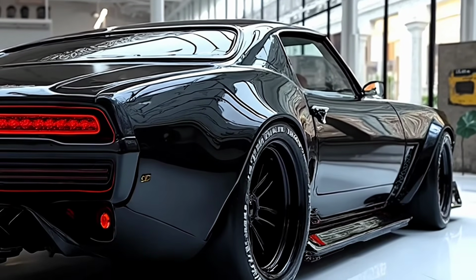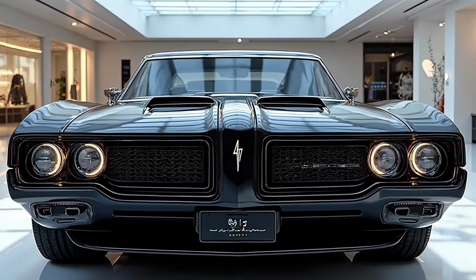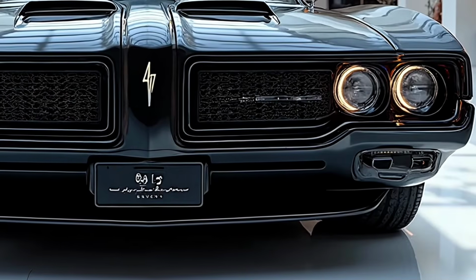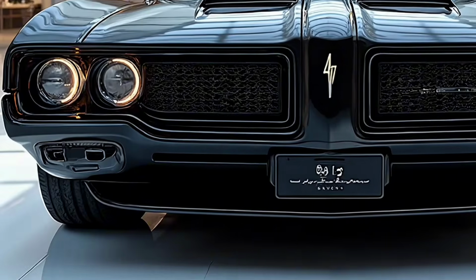Whether you grew up admiring the original 442 or you're just discovering the name for the first time, the 2026 Cutlass is a car that will grab your attention and keep it. So what do you think of the 2026 Oldsmobile 442 Cutlass? Is this the perfect revival of a muscle car legend, or do you think it should have stayed in the past?